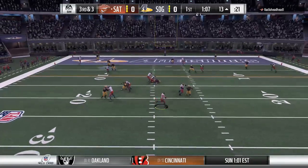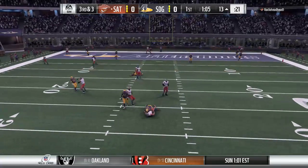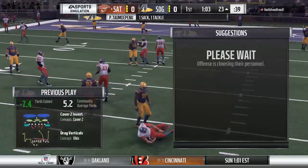From the gun on 3rd down. Chandler. Nowhere to escape, and he goes down.